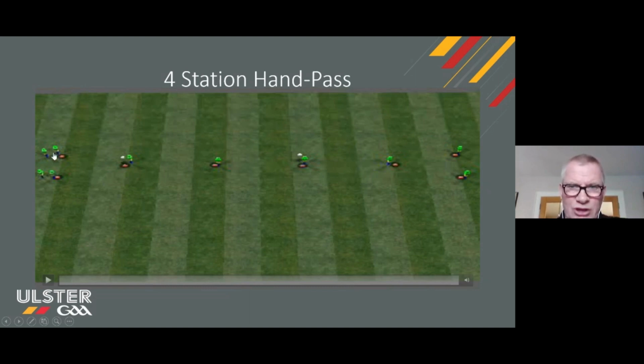So watch your first 2 players. Now, if you're doing this with under 14s or girls, instead of having 12 steps, you might have 9 or 10 steps here, or maybe 8 steps. But definitely with minors and seniors, you can do that with 12 steps, no bother. So just watch the activity.